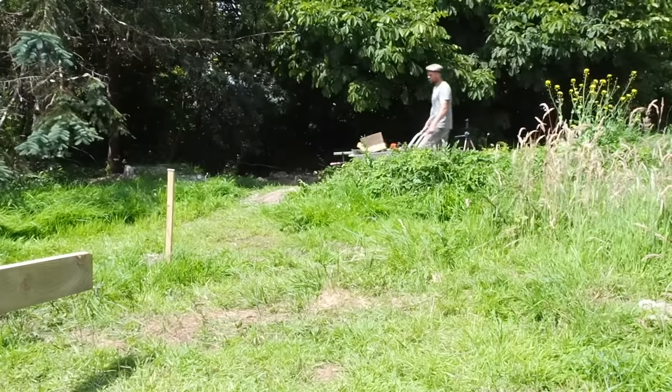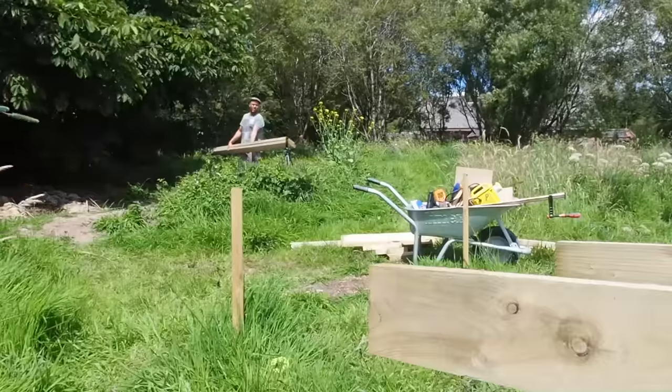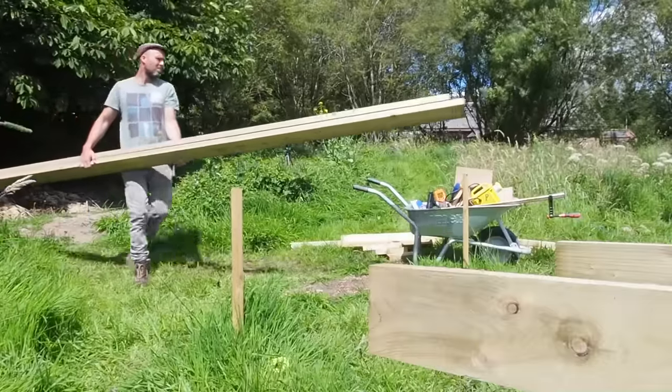Anyway, back to the yurt build. Unfortunately, Keith couldn't stay forever, so I was back on finishing the yurt deck, making the most of the beautiful sunshine.